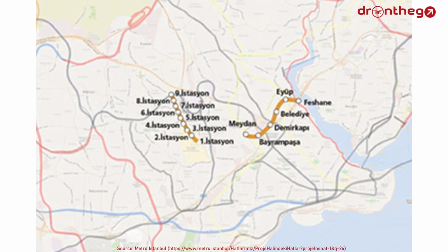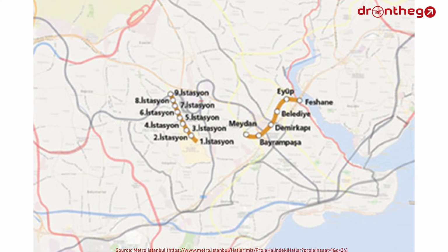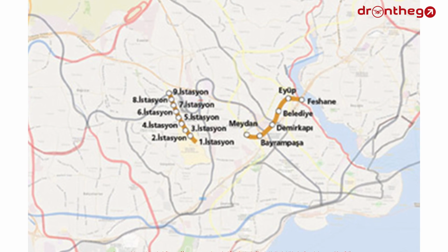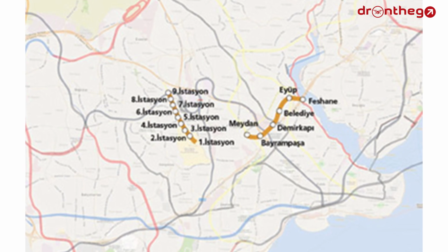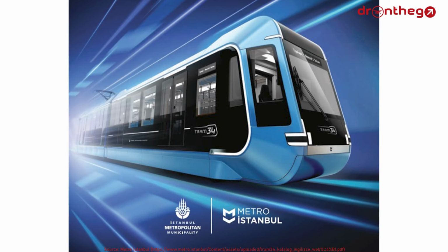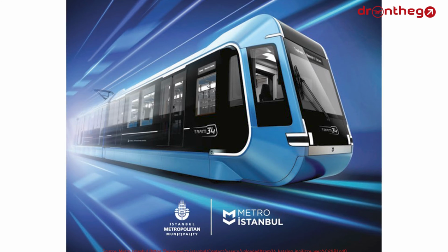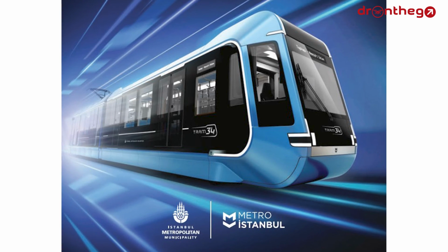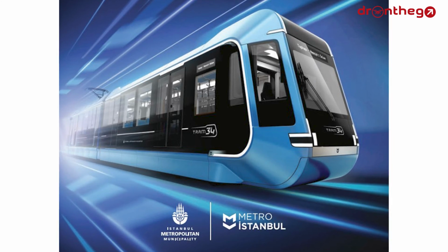Furthermore, some discussions are taking place on some new branches and extensions of line T4 and line T5, but none of them seem to so far have really kicked off in any way. However, on the Instagram page of Metro Istanbul, it seems that ideas are being formed for a new light rail vehicle, specifically for line T4. This goes under the working title Tram 34.